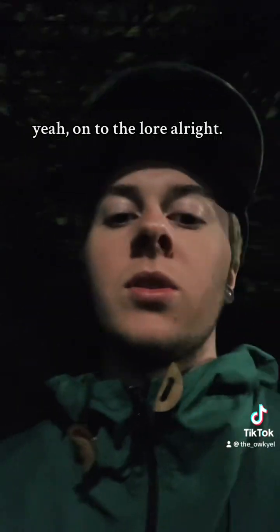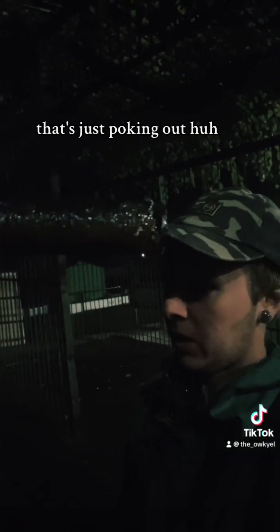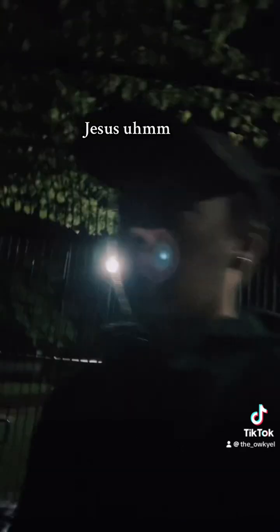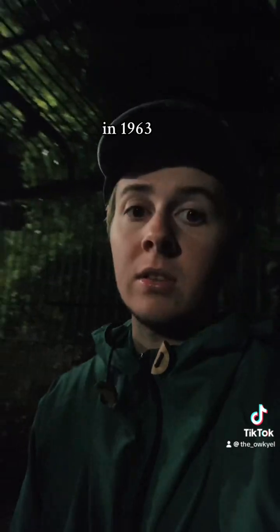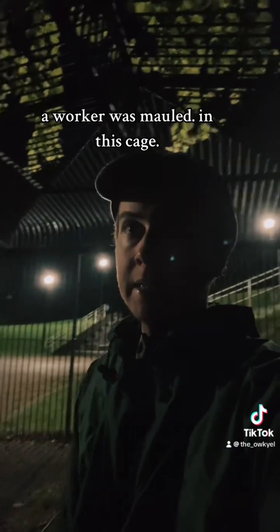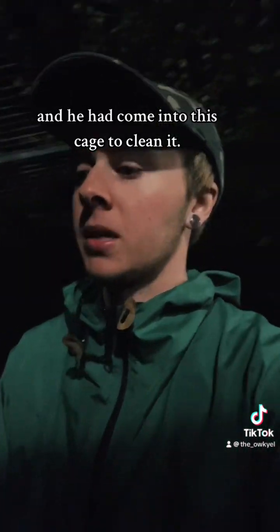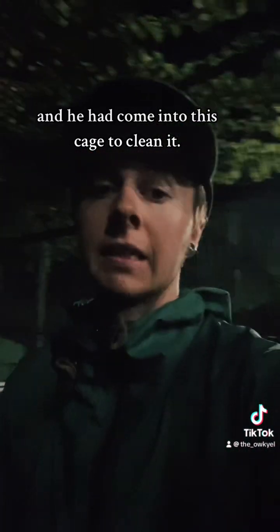Yeah. On to the lore. Alright. So, in this cage, that scared me. Look at this. That's just poking out. Jesus. So in this cage, in 1963, a worker was mauled in this cage. I don't know where exactly, but he was working an overnight shift, and he had come into this cage to clean it.